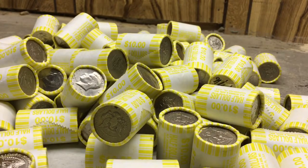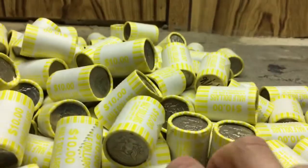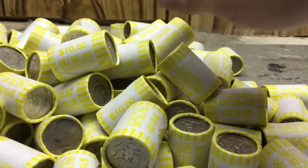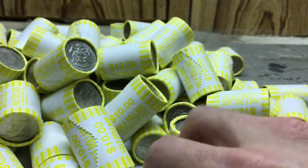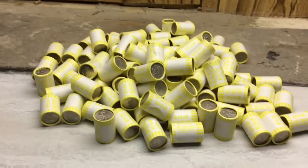So, not gonna check for enders here, but we're gonna get right into this, and hopefully there's some silver today, guys. I hope we get a good score. I have to wait and see, but thanks for tuning in.